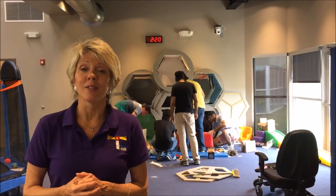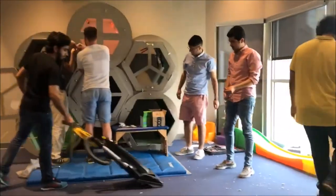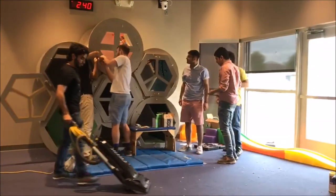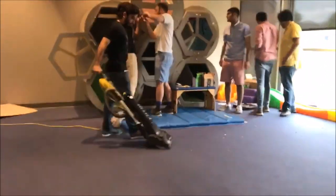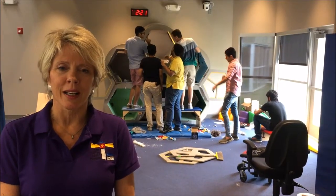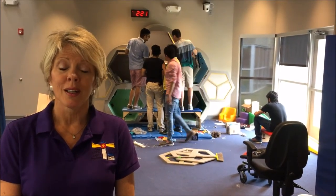The kids love the Honeycomb Hollows. I mean, it's constant play. Every single time we have gym, which is every day for the kids, Monday through Thursday, they are in the Honeycomb Hollows.